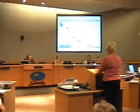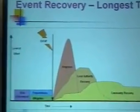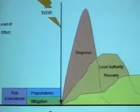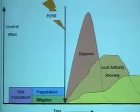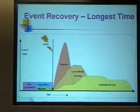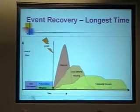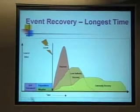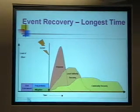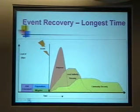The next slide talks about the recovery process. To the left of the events, the arrows going up show the level of effort required, and going across the bottom is the time required. Up until the event, the pink area, the risk assessment, preparedness, and mitigation area, is where we live day in and day out. That's where Cliff and his team and I plan and train and prepare and exercise, so that when the event happens, the more you spend preparing for the event, you hope the less time is required to recover.